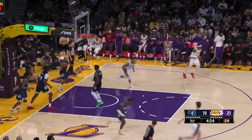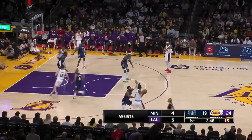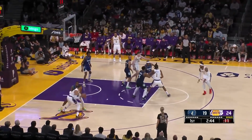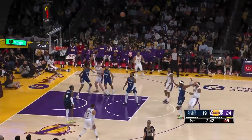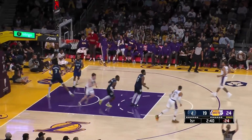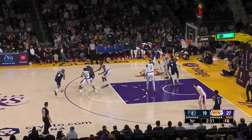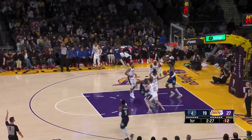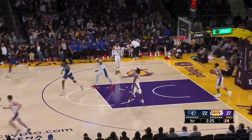Horton-Tucker, there's that backhand layup. For Minnesota, Anthony Edwards has two fouls. Yeah, and they rely on him quite a bit. Yeah, he's their best player out there tonight. Carmelo! Need a better shot. Over the past four games, averaging 15.5. Here's another launched three, and it's good by Noel.